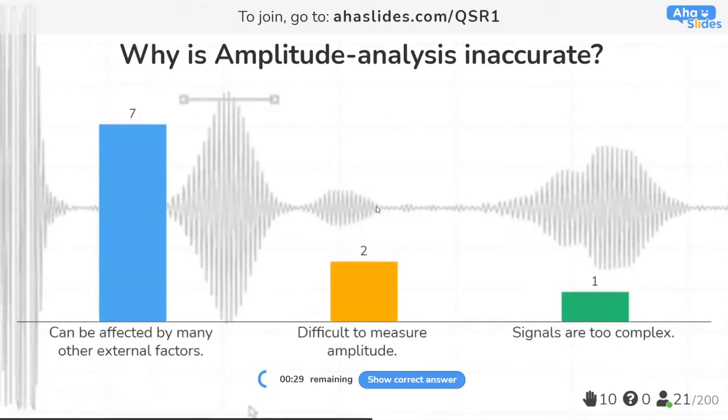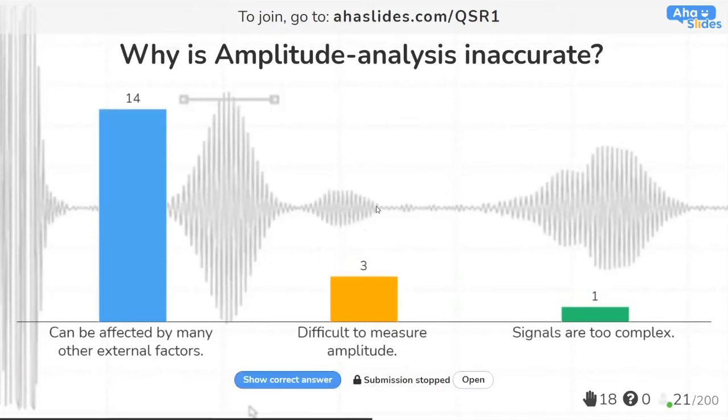So the right answer is actually the first one, which is it can be affected by many other external factors. You can measure amplitude. It's not particularly difficult to measure amplitude, but in some cases you may get poor signal to noise ratio, so maybe that's what you're thinking of. But if you have a receiver and it's coupled onto the pipe correctly, then you can measure it. I think signals are too complex. That is partially correct as well. But most importantly, amplitudes of the signal can be affected by many other factors, such as the shape of the defect, the paint, which absorbs the energy, and many other factors, and also calibration.